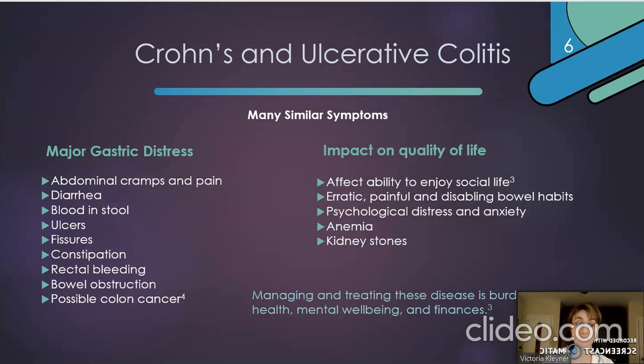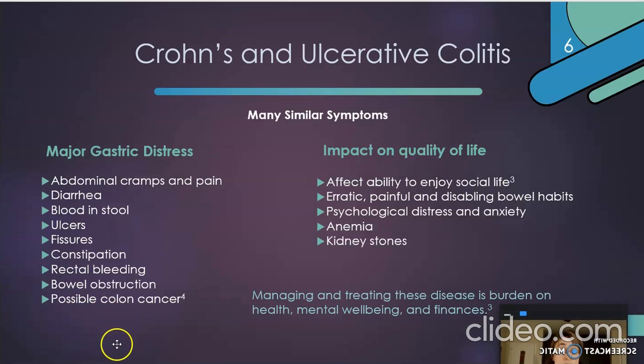Abdominal cramps and pain, diarrhea, blood in the stool, possible ulcers and fissures, which come from constipation. In worst cases, it leads to bowel obstruction and possibly colon cancer. As you can imagine, the emotional impact of having these conditions is pretty significant because it really affects the ability to enjoy life, because when bowel patterns are erratic and painful, it can really just be disabling. And just the anxiety and the distress of not knowing when the next flare-up or diarrhea is going to come from is also very unpleasant. Also, it could lead to anemia and even kidney stones. Not to mention, managing and treating these diseases is also expensive.